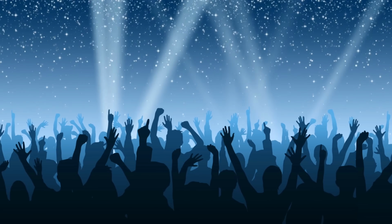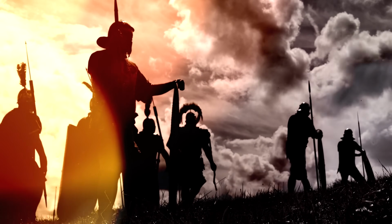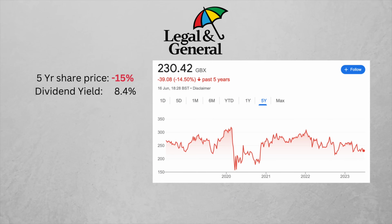Now I can almost sense the cheers of delight for this next one, as bossing the midfield in the centre of the park and representing the financial sector is the investment management and pensions company Legal & General, which is the second largest institutional investment management firm in Europe. The share price is down 15% over the last 5 years, but the dividend is a whopping 8.4%.